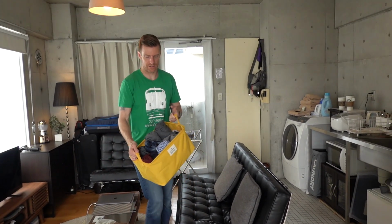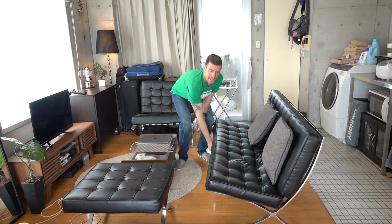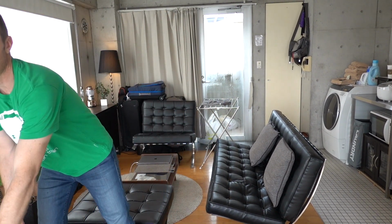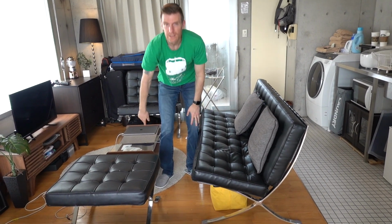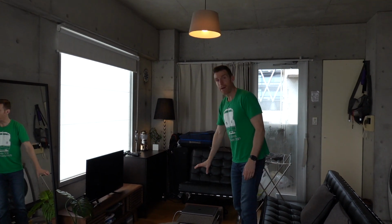Here's my basket. Just put it right there and pull it out when I need to get something and push it back under. Yeah, it's really hidden. You can't see it at all. That works out perfectly. And then here's your basket. There we go. Much tidier. If only we could do something about power cords, but those are what they are, I guess.